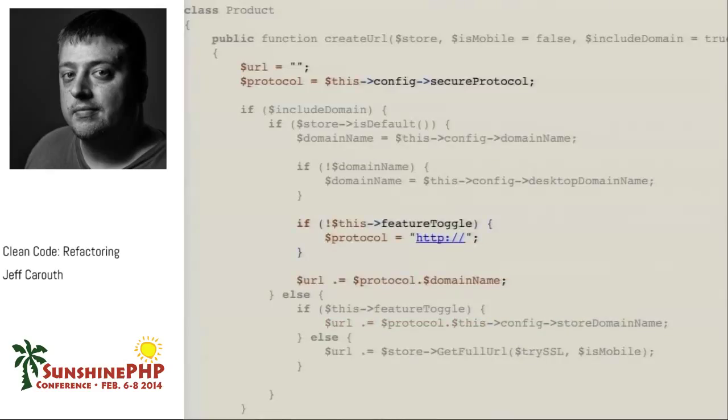I've now reversed the logic. So instead of an else statement, it's now a negation of that original if condition. So if the feature toggle is not enabled, I want to switch the protocol to HTTP. Then I want to return my URL, or I want to append protocol.domain name to my URL. Run my tests. They're going to pass.